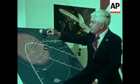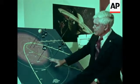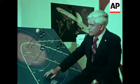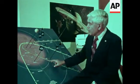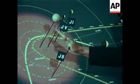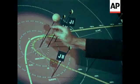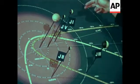Here is Jupiter and the 5 innermost moons of Jupiter. And on this board here is shown a projection of the trajectory that Pioneer 11 followed as it approached Jupiter. So Pioneer 11 came along here, underneath Jupiter, around and back, and went out in this direction.